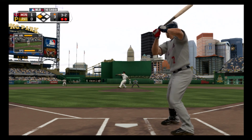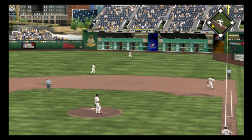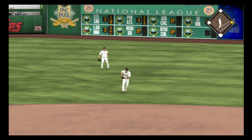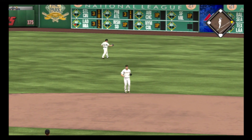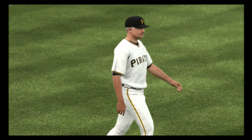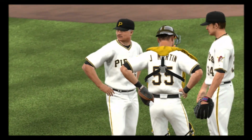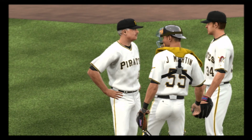Now the 3-2 pitch. Swing and a ball hit hard on the ground towards second. And that's through into right field for a base hit. And that'll score the run from third as they go up 2-0 now. And time will be called here as the pitching coach heads out to the mound and hopefully tries to settle this guy down a bit.